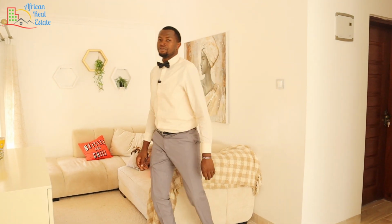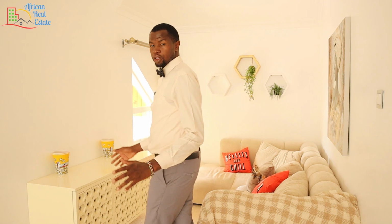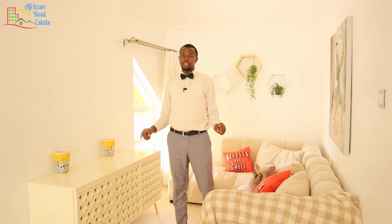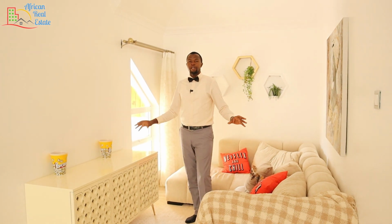Let's continue. This is the area that can be used as a study or the TV area. Right now, it's being used as a TV area, but if you want to use it as a study, you can rearrange it and put your study tables. Let's head to the kids' bedroom.